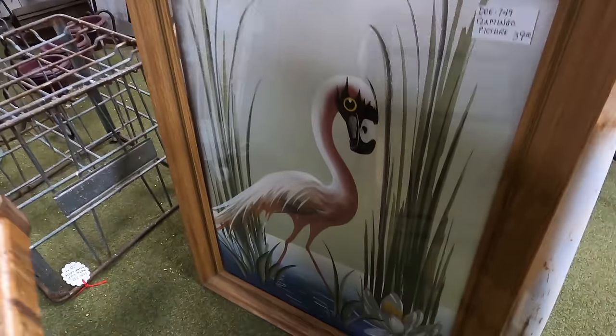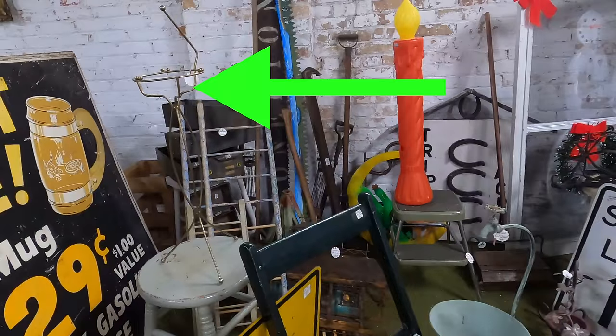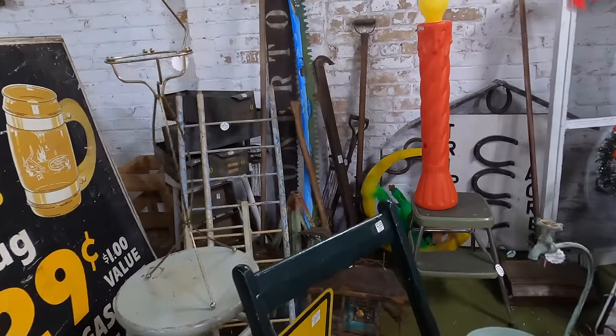I regret that I walked right by this atomic style stand. In fact, I think that I moved it just to get to this old axe that I didn't even purchase.